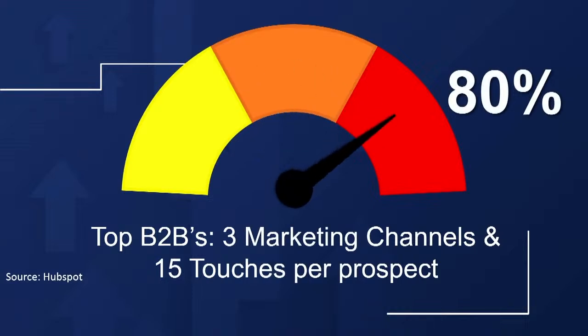So according to HubSpot, they did a survey where they went out to some of the top B2B companies that were out there to look at how they're approaching their inbound marketing. And what they found is that the top B2B companies out there are in 3 channels, and they're touching their prospects 15 times across those 3 channels. So think about that. That's LinkedIn, that could be Google, it could be Twitter, but they're in 3 separate channels, and within each of those channels, they're hitting their prospects like 5 times.